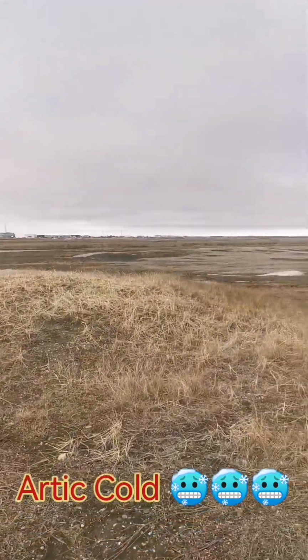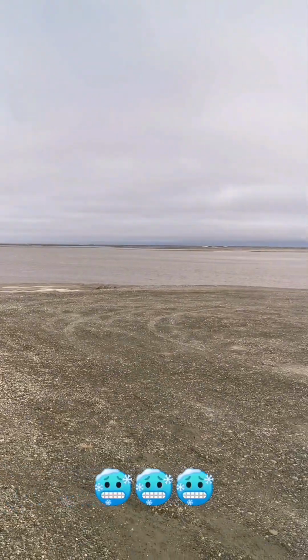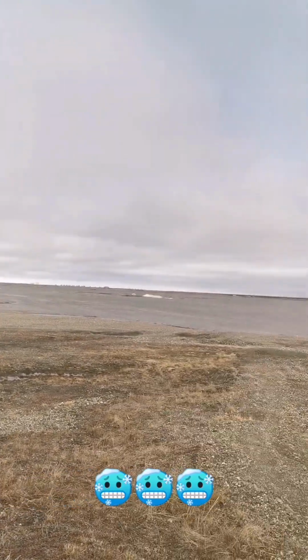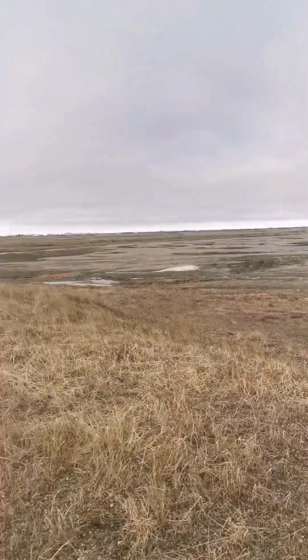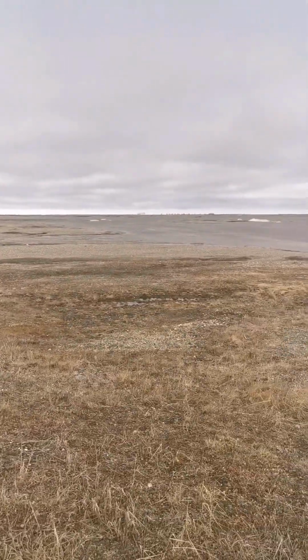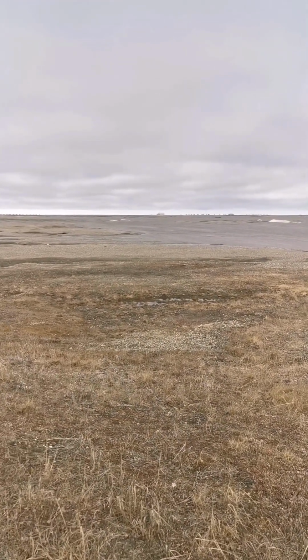Okay, we're standing out here in front of the Arctic Ocean, the tributary that leads to it. It's pretty darn cold. The wind is howling. The temperature's below freezing. I can't stand out here too long because I'm going to get frostbite. So I'm going to head back right now and get inside the vehicle. Globetrotter out.